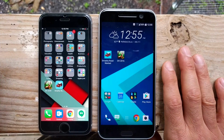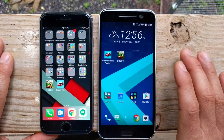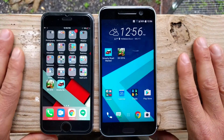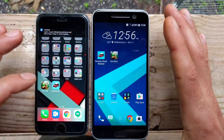What Apple does offer is if you have a problem with the phone, you can walk into any Apple store and get your phone replaced for free if it's covered under warranty. With HTC, you have to go through the trouble of sending it in and having a replacement phone mailed to you. So a little bit of difference in warranty coverage there. HTC probably offers a little bit better solution for their warranty than Apple does.